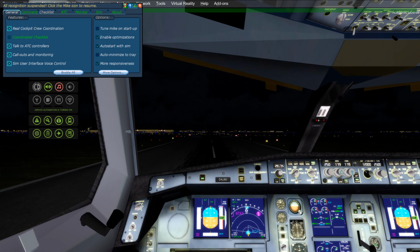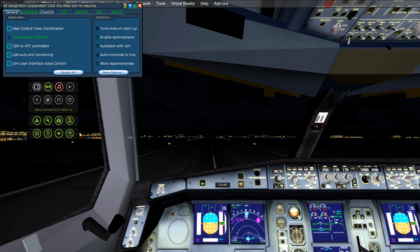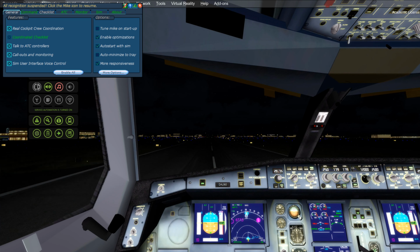34 knots. Approaching 50 knots. 64 knots. 79 knots. 92 knots. 100 knots. 106 knots. 120 knots. 133 knots. 146 knots. Rotate.